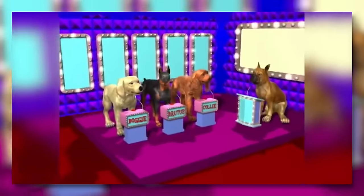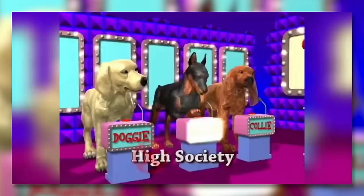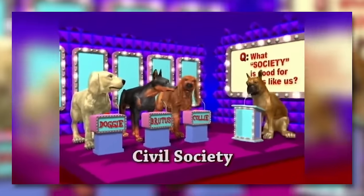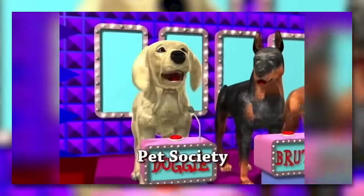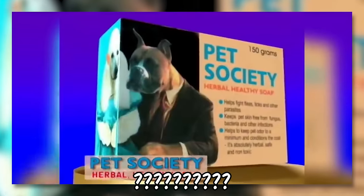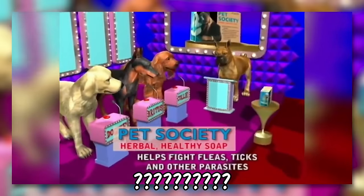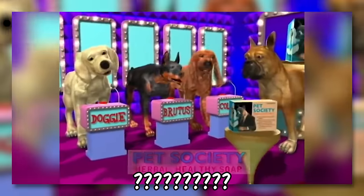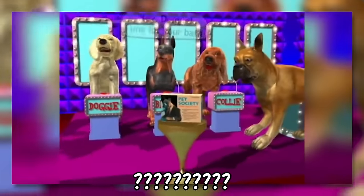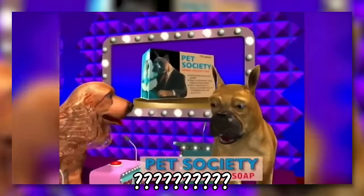Okay, dogs, the question is, what society is good for dogs like us? High society. Wrong. Yes, Brutus? Civil society. Nah, that's for humans fighting for civil rights. Yes, doggy? Pet society. Correct. Pet Society Herbal Healthy Soap is what's good for us dogs because it helps fight fleas, ticks, and other parasites. Pet Society also helps check pet odor to a minimum. Hey, doggy, time for your bath. Excuse me, sir. I need this soap. Ow, ow, ow, ow. Pet Society Herbal Healthy Soap for dogs.